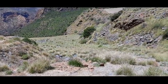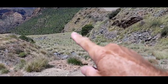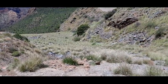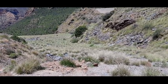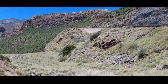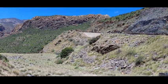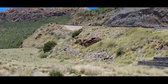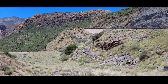So I hope you can hear me. It's windy now again. Now another story here was when I was in college in '88, sorry, in the beginning of '88. I came down by bus. And then I took my 504 GLD car. It was the same color as this pickup. And I drove it to Cape Town. And the next weekend I came down by car.